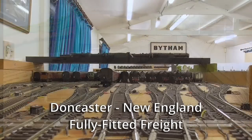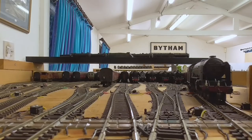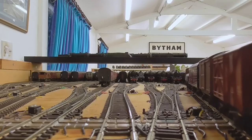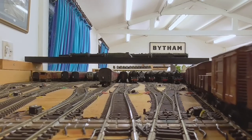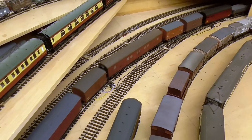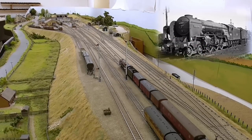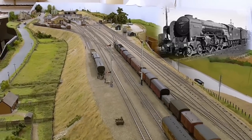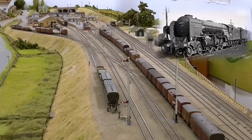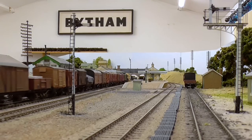Fully fitted freight, originating in Doncaster, then on its way to New England to be remarshalled for points further south and east. The fiddle yard allows completely flexible working. This train originated in the up slow road, but via this crossover, it now appears on the up fast road. Very heavy train and a most appropriate locomotive, a Thompson A2/3 Pacific. Built from a DJH kit and painted by Ian Rathbone.